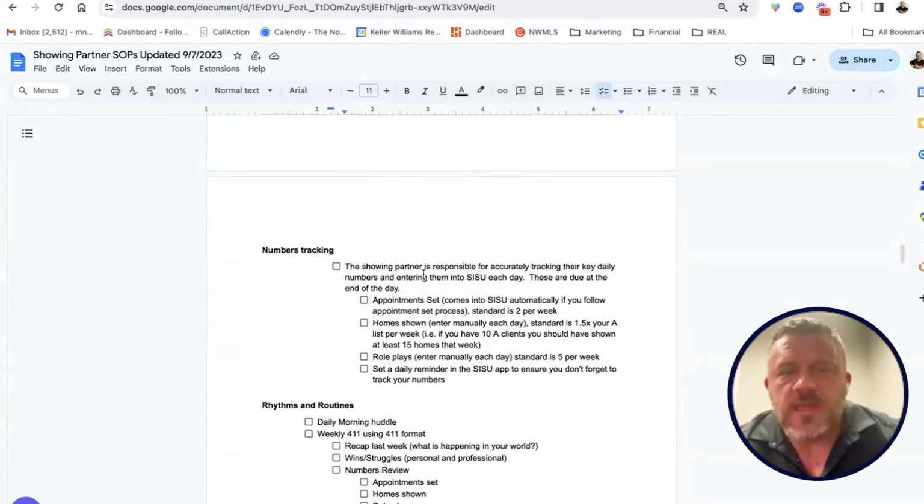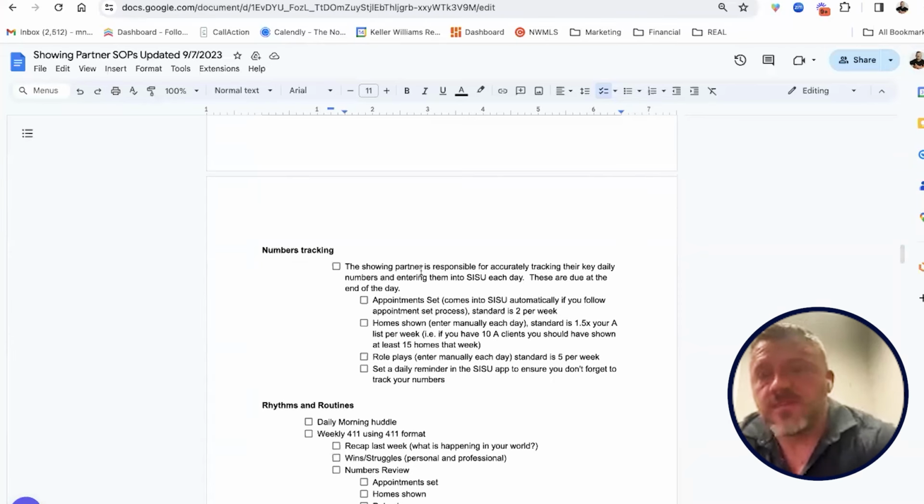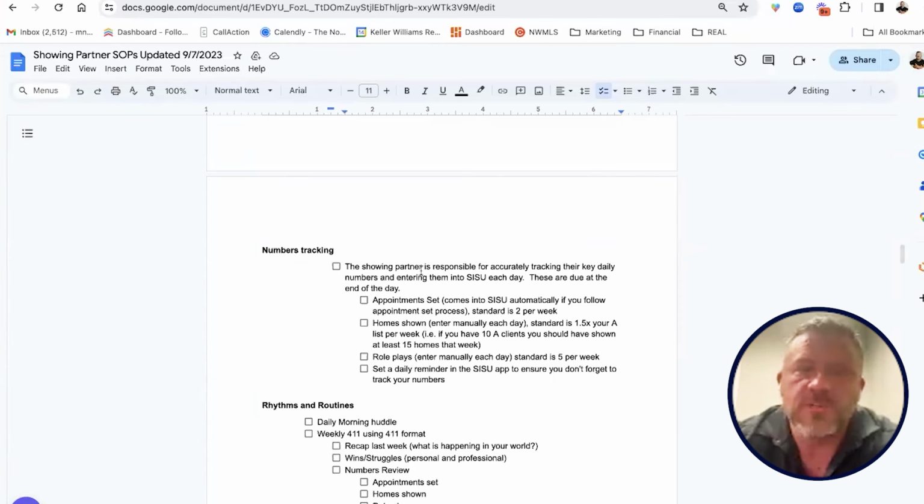There's tracking. The partner is responsible for tracking some of their most key data, and the ones that I care most about are appointments set and homes shown, okay? They also track their role plays. The standard is to hit 5 per week, and then the CSUD app gives them a reminder to punch their numbers in at the end of the day. So tracking their numbers is super important. If we don't have insights to their numbers, we cannot coach them effectively.